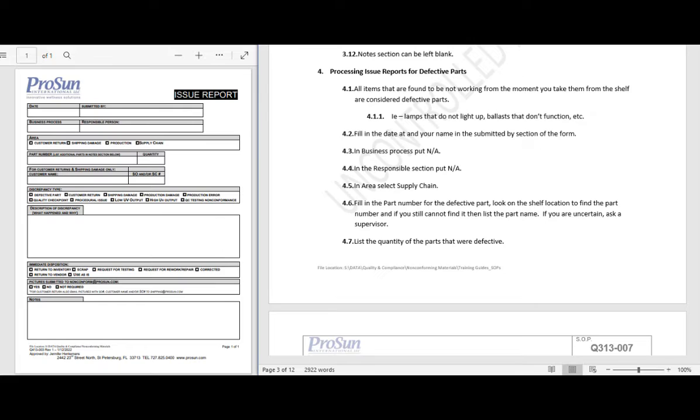The next type is processing issue reports for defective parts. Defective parts are all items that are found to be not working from the moment you take them off the shelf. Begin like before by filling in your name and date.